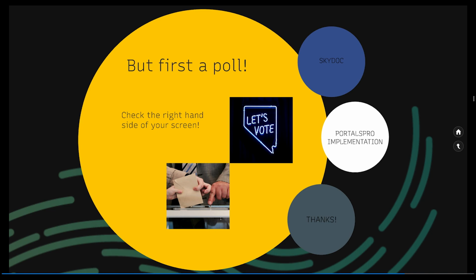Okay. Now, what happens if PortalsPro satisfies only some of the requirements for a potential client? Meaning, what do they do if they need a few changes or additions? Sure. So PortalsPro is pretty customizable. We just need to understand the client's requirements and check out the feasibility. Once these are okay, we'll be able to customize PortalsPro for them.